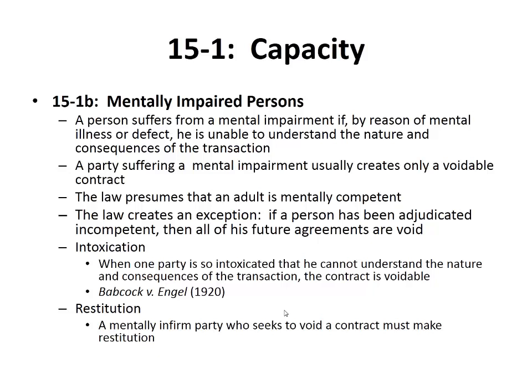They're going to have to rely on something else. Some bad faith, fraud, duress, undue influence, something like that. They're going to have to rely on something else because they're not going to be able to make restitution and therefore not be able to void the contract based on their mental impairment.